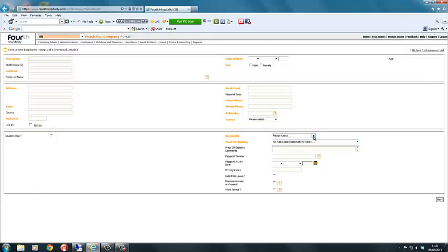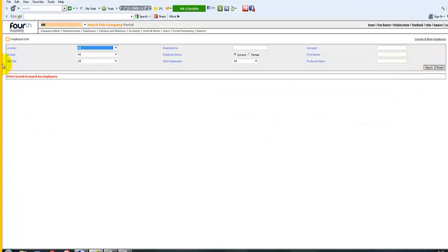Nationality down here, if you select what nationality they are, you'll get all different types of proof of eligibility which are necessary, and again it's really important that we fill this in to ensure that the team member has the right to work in this country. Once the personal details screen has been filled in, you then move on to the employment screen.